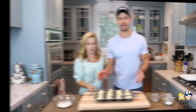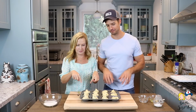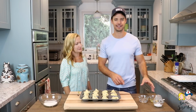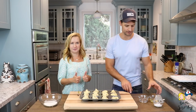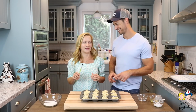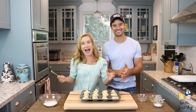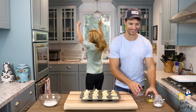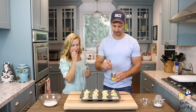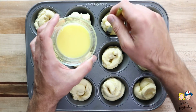I'm just saying. Okay, so now that we have our crescent rolls all twisted up and put into the muffin tin, now we're going to brush it with an egg wash. 1 egg and 2 tablespoons of water. We're going to mix it together and then brush the crescent roll muffins. Is it because it makes it kind of goldeny and flaky or something? Yes, that's exactly right. That's why we do it. I'm learning! All right, so I will prepare the egg wash here. You can kind of layer this on with a fork or a brush. I'm using a paintbrush and it works pretty good.